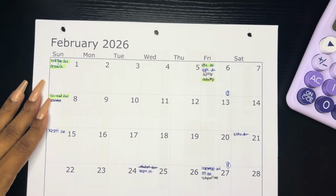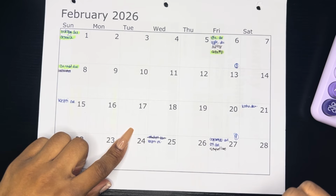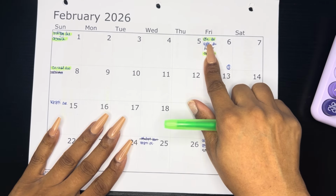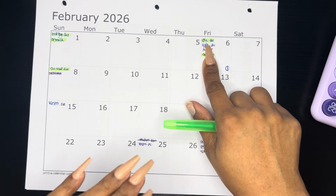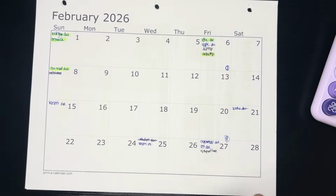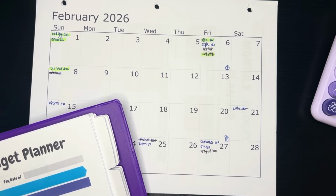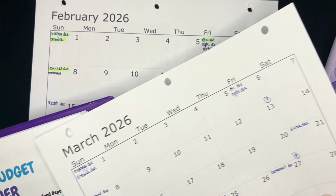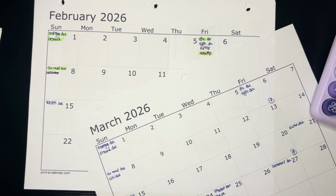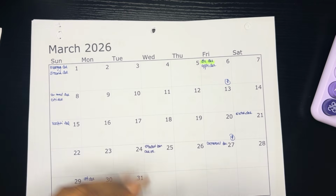So hold tight. All right, so here is my calendar for February. And as you can see, there are already things highlighted in green because they have been paid. One of those things was my DTE bill. I told you in my previous budgeting video that I had already paid what was due for February 6th. So I'm going to pull out the calendar for March so I can go ahead and highlight that bill. I try to stay ahead of my bills and pay them as far ahead as I possibly can, but y'all get the drift.